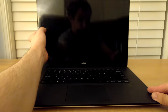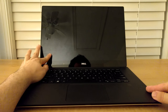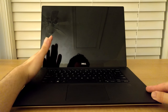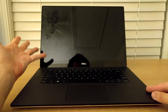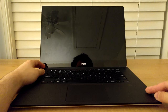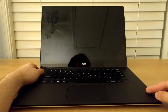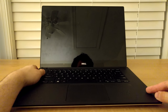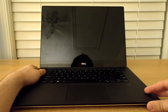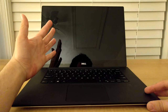Now, this screen, you'll see it when I turn it on, but it's a touchscreen 4K screen. And I was really skeptical of going with a 4K display on this laptop because 4K scaling in Windows used to suck, and it still kind of does, but for the most part, most modern applications work well with 4K scaling. Even if an application doesn't work well with it, Windows has a wide range of scaling compatibility options that really do work. It's a bit of a pain to have to micromanage a couple of applications to make sure the scaling looks right, but other than that, I do not regret getting this display.